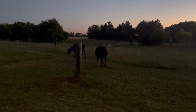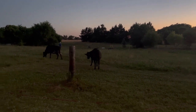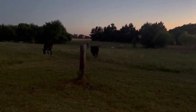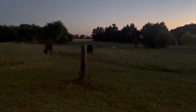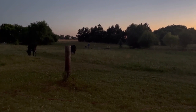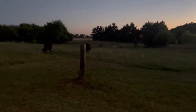It has gotten so cool right now. It is perfect weather. The horseflies are out though. They get stung every now and then. They sure don't like that. But this is the perfect weather when the sun goes down to try to move them when the weather is kind of cool, because doing it when it is hot is miserable.